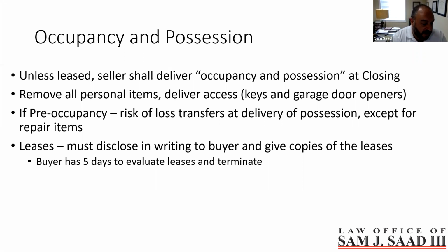And if it's Friday, it's 5 o'clock and we closed Friday at 5 o'clock and all the banks are closed, the seller can come get a check from my office, or they can wait and get a wire on Monday. But we are closed, and the seller shall deliver occupancy and possession at closing. So be very careful there when you're coaching your sellers about when they have to release the keys and everything, because that can be a bone of contention, and you don't want to be stuck in the middle giving bad advice.